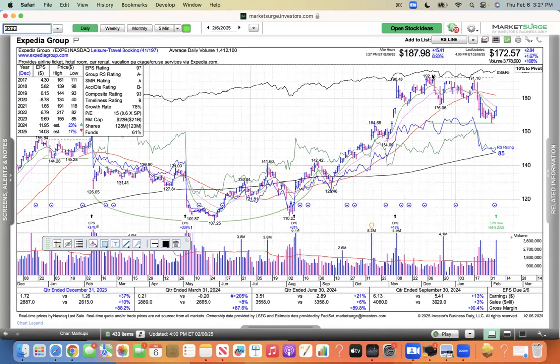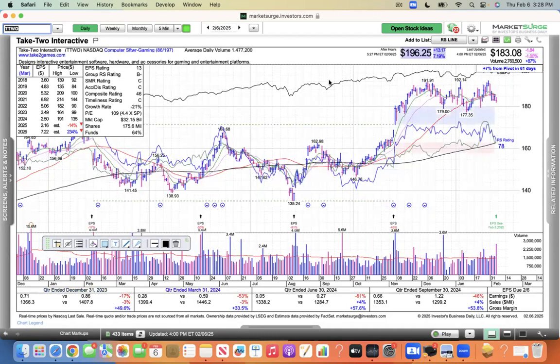How about Expedia? I just talked about these leisure travel booking stocks. After hours, they reported. I didn't get to see the report, but nice reaction thus far, up 9%. We'll have to see how that plays out tomorrow. You can never take after hours; sometimes they follow through and the next day they fall apart, so you don't know. It's like a coin flip. Take-Two Interactive up 7%. This is a gaming stock.